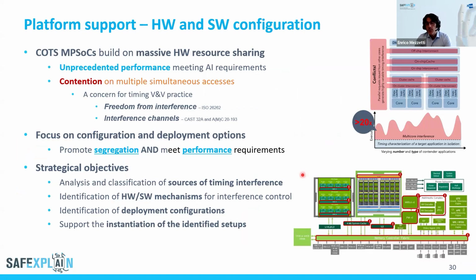On the hardware-software configuration side, we see that we have several requirements coming from functional safety. In this type of system, as a pro, the complexity of the platform, the rich computing elements from accelerators, cores, and GPUs, provides all the necessary performance to meet the execution requirements of the AI components. But on the negative side, the complexity of the platform raises some concerns for verification practice, especially for the timing dimension, because of the contention arising when multiple elements in the system try to simultaneously access the same set of shared resources.